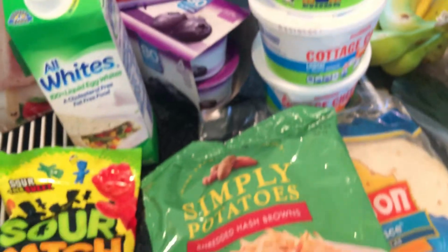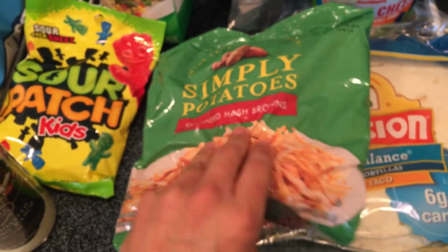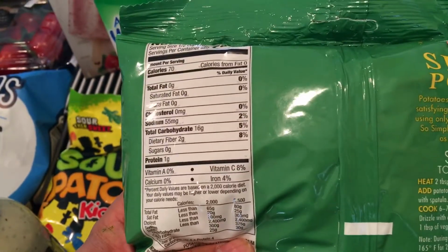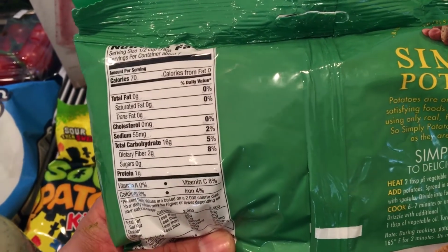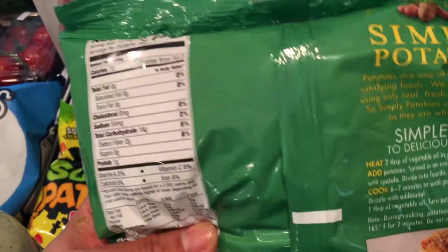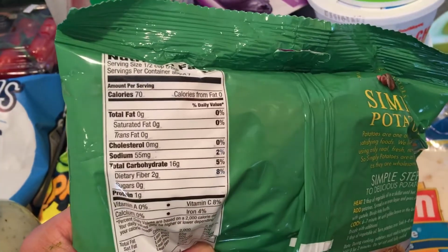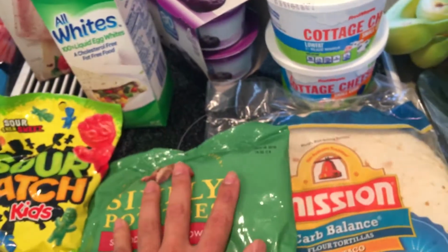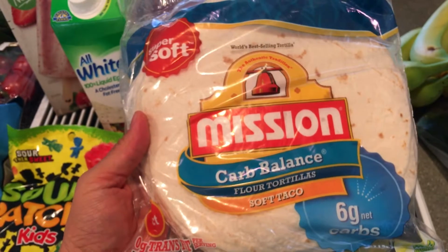So, looking at Simply Potatoes. When you're dieting, this is actually a really good substitute for a good carb source, just because the macros are really on point per serving. 78 grams, 16 grams of carb, 1 gram of protein, 0 grams of fat, and dietary fiber as well, 2 grams. So when you weigh this out, 78 grams, it's really a pretty good serving. So I'm actually gonna eat that today.